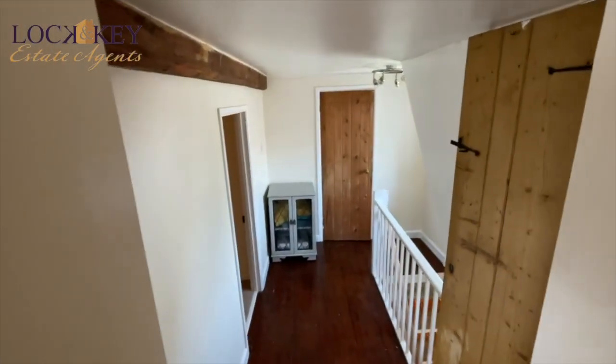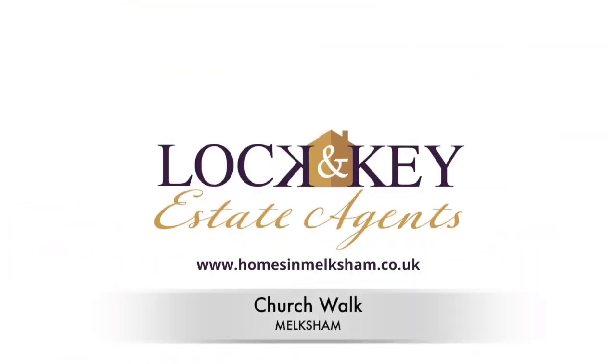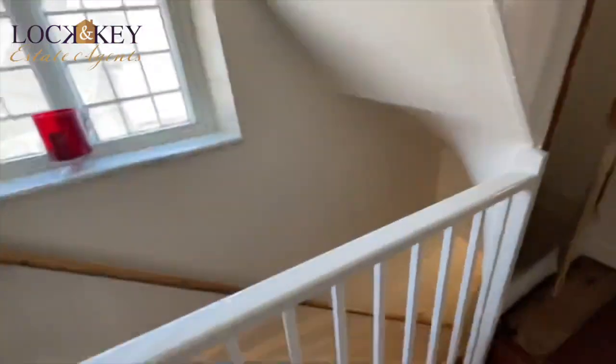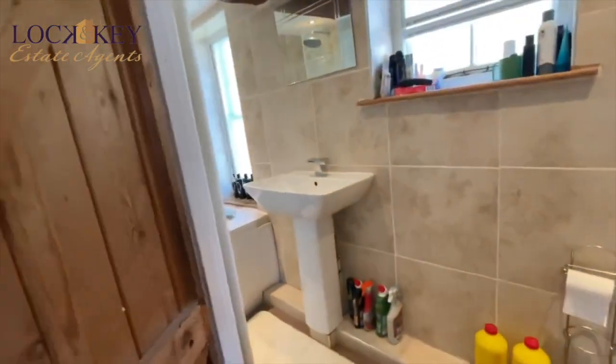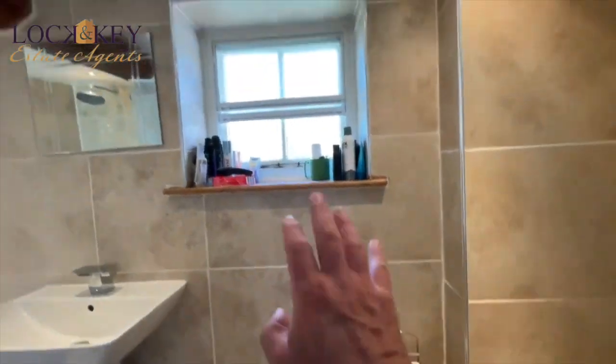I'm just going to stop the tour because we've got one more bedroom and a bathroom to have a look at upstairs. Before we do, I just want to recap this floor here. You came up the stairs from the sitting room window, open up this door, and again you've got the bath in there, shower, wash hand basin, loo down there, window.